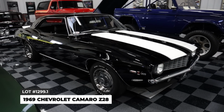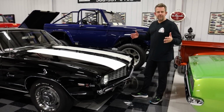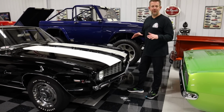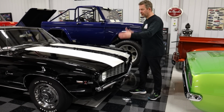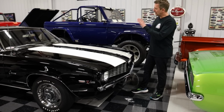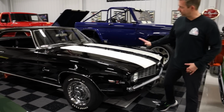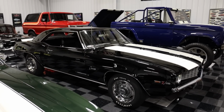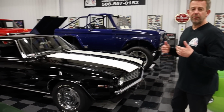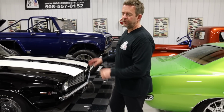Black is extremely rare. Roughly 122 cars were made in black. Jerry only has 10 or 12 in his entire database. This is the car. If you're a collector and you want a Z28, this is the one. Awesome, awesome, awesome. I don't know, like that Mercury Cyclone, if I'll ever have the opportunity to own another black Z28 again. So really, really excited about the sale of this car.